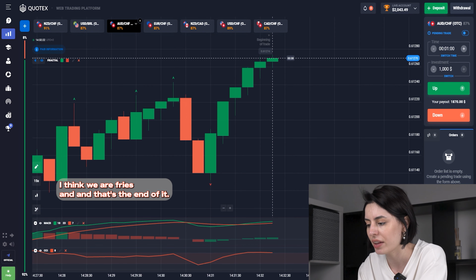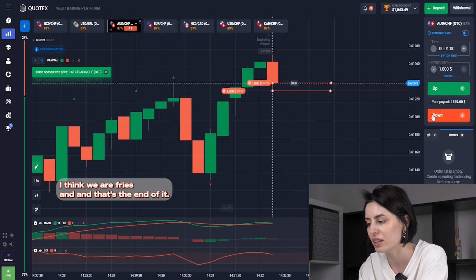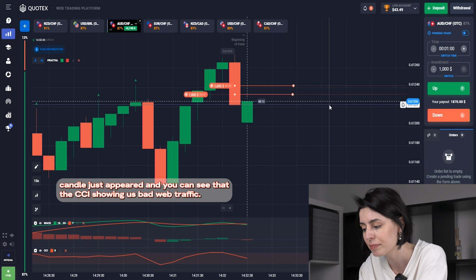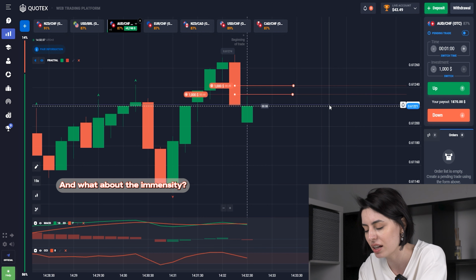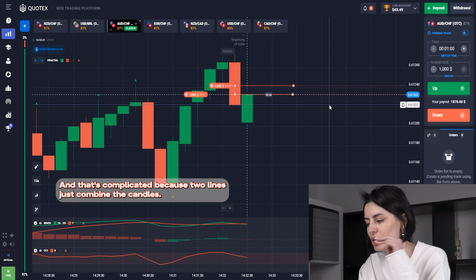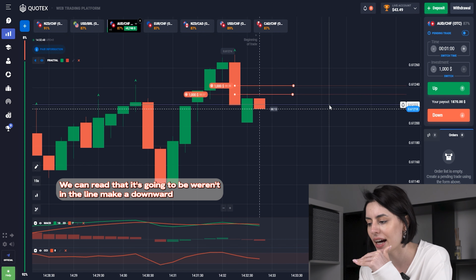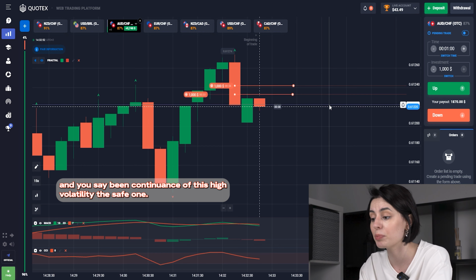What about this one? I think we are rising, and that's the end of it. And it was even easy because when I just thought about that, the orange candle just appeared. And you may see that the CCI showing us that was drastic. And what about the MACD? That's complicated because two lines just combined. The candles, we can read it. We can read that it's going to be orange and the line may get downward. But actually out of that situation, you may see it continuing.